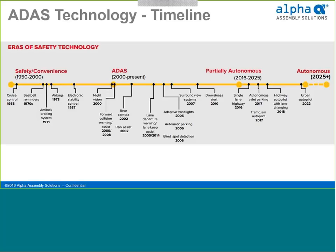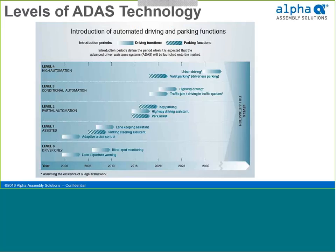How it's legislated and how governments put in systems to ensure these systems are working properly and meet the requirements of any country is a big topic of concern, and there's probably a conference every week somewhere in the world on this subject at the moment.